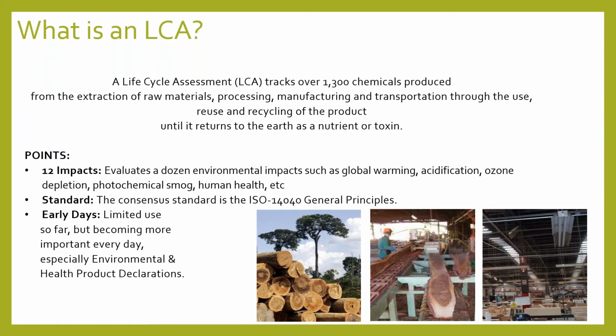And the question is, what happens finally? Does that product return to the earth as good, clean dirt that can be used to grow another tree, for instance, or does it result in harmful toxins, polluting the earth finally? And that is what we need to be thinking about as we are specifying any product. It is complicated to actually do a life cycle assessment. It is not complicated to ask these simple questions.